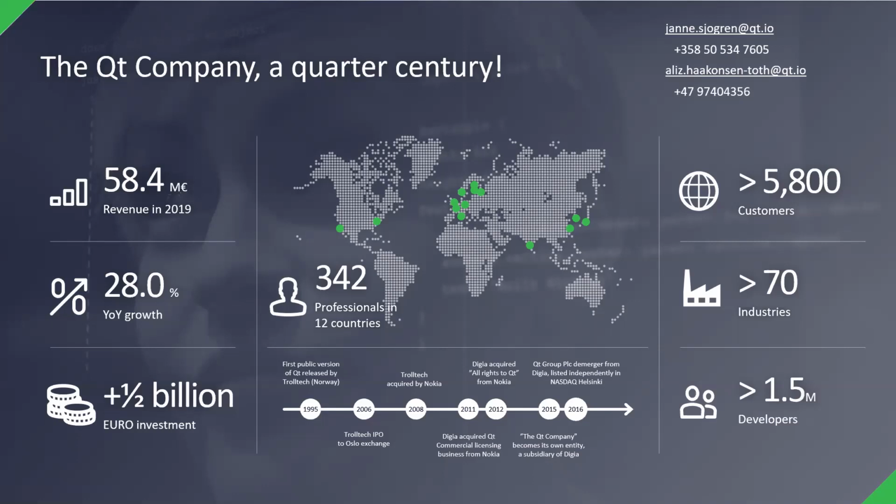So just to take over from Janne, when he mentioned Nokia, this is actually the old Nokia office where I'm typically sitting, of course not right now because of the COVID, but that's where I'm based.